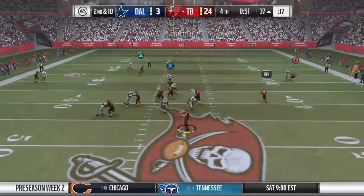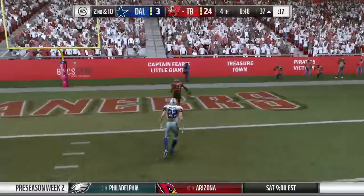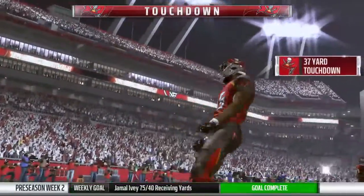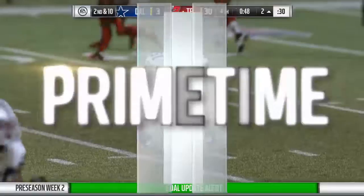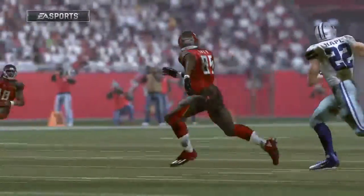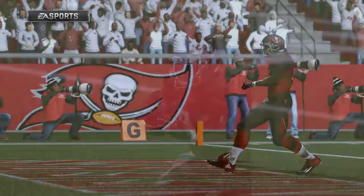And 2nd and 10, he'll look to throw again. Wide open receiver, complete. Touchdown, Tampa Bay. Their dangerous wide receiver, 37 yards. And the Bucs are going to add on to their lead. And to me, that touchdown allows you to start grinning widely on your sideline. I think they pretty much locked this one away. Yeah, that's the clincher, the proverbial icing on the cake, if you will.